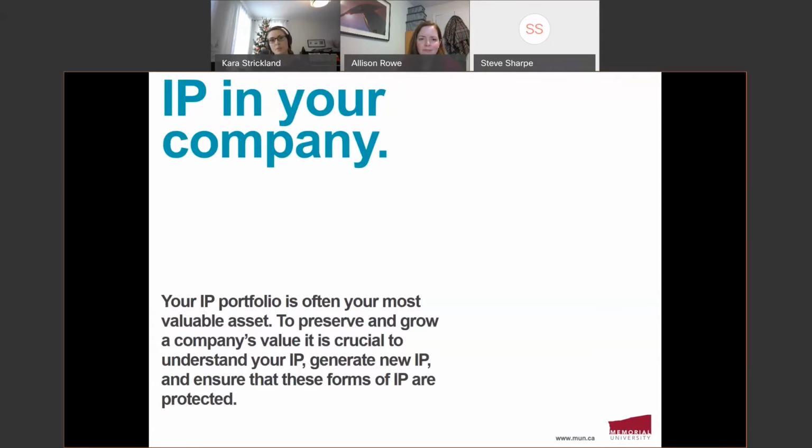So IP within your company is often your most valuable asset. By understanding what it is, you're then able to protect it at the very early stages. As we go through this presentation, you'll see why it's important to understand very early on what it is, because in a lot of cases, you can't get protection after the fact for certain types of intellectual property.